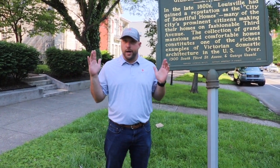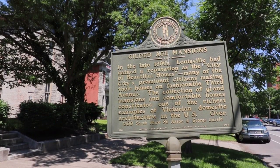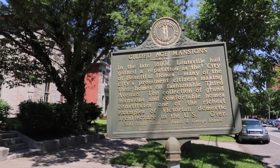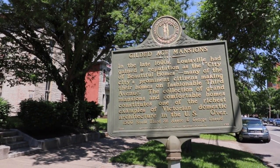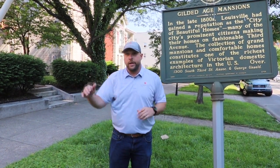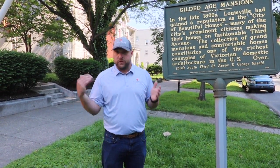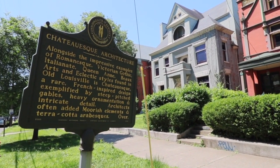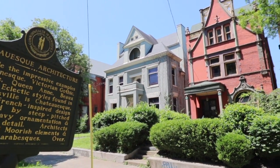So here we are on the 1300 block of 3rd Street in Old Louisville, one of my areas that I represent, and I love this area because of the Gilded Age mansions along this street. From the 1000 to 1100 block all the way up to the 1400 block, we have what are called Gilded Age mansions, meaning time period homes of the late 1880s where Louisville's first millionaires lived and built their homes. This was actually considered Millionaires Row in Louisville in the late 1880s.